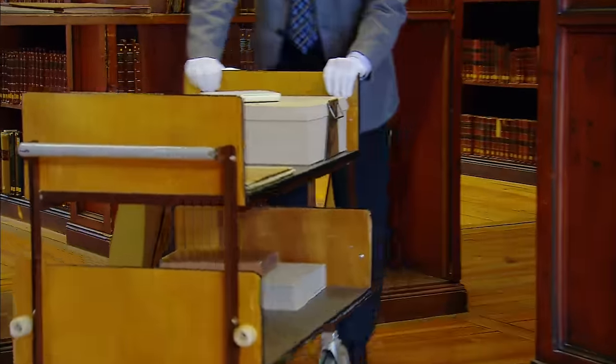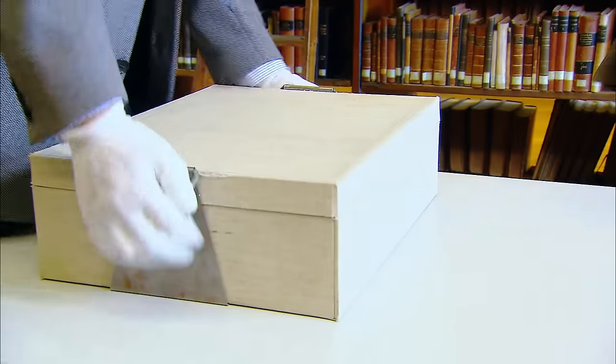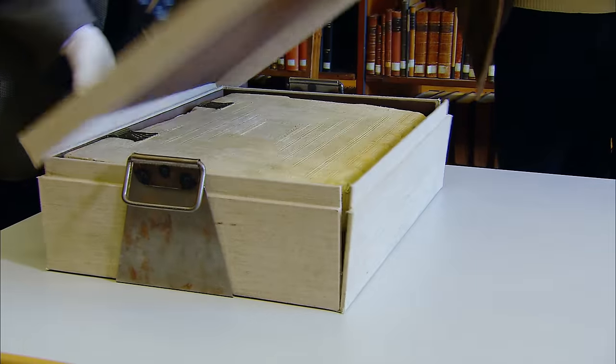Ah, cannot believe this. You know, I've looked at them through glass and I've read about them, and to be so close is an extraordinary feeling.